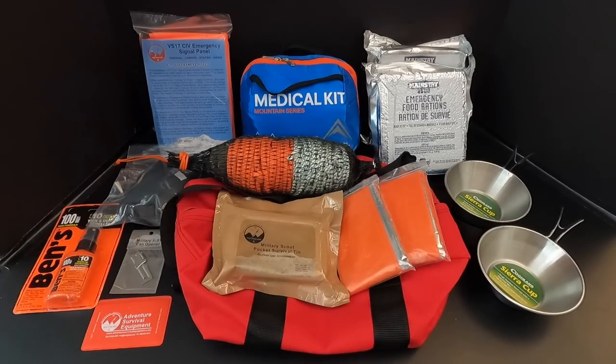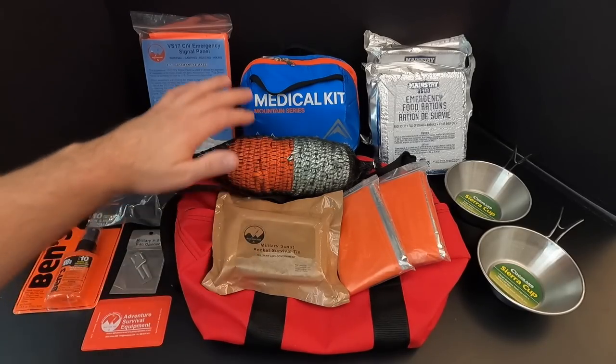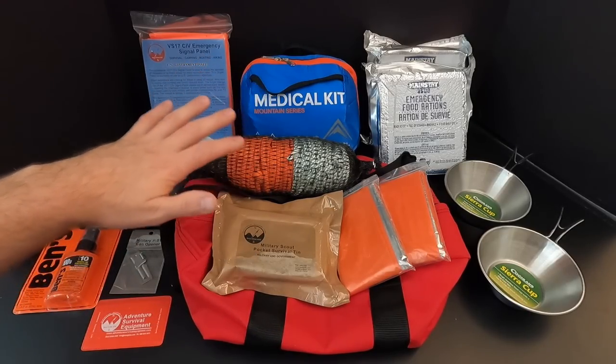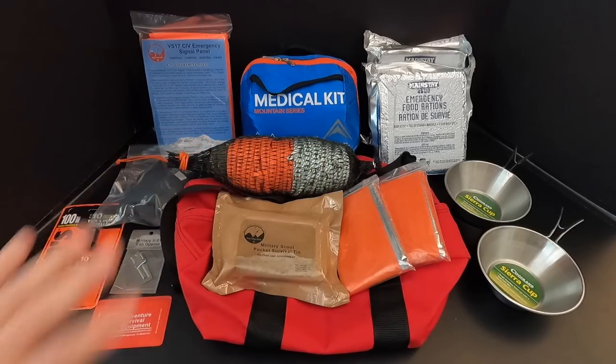All right, so here's all the stuff laid out from the Best Glide ASE Alaska Aviation Survival Kit. Overall, I like this kit. It's got some good basic supplies in it. Now, keep in mind that while on the surface it may look a little sparse, there's quite a bit of stuff contained in the Military Scout Pocket Survival Tin, as well as that very large first aid kit. So while it may look a little lackluster right now, there is quite a bit of gear in this kit.